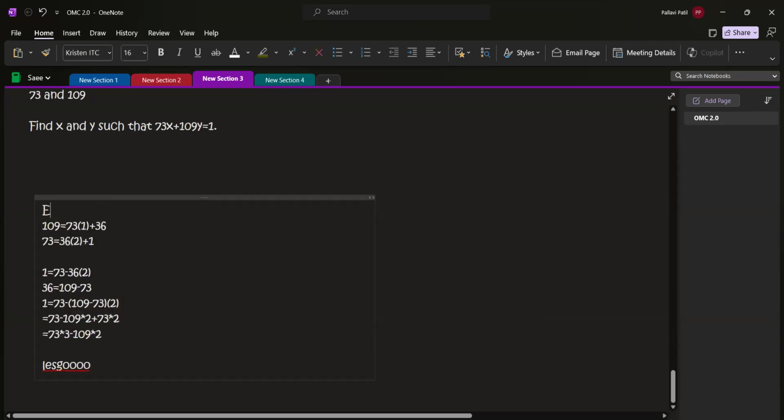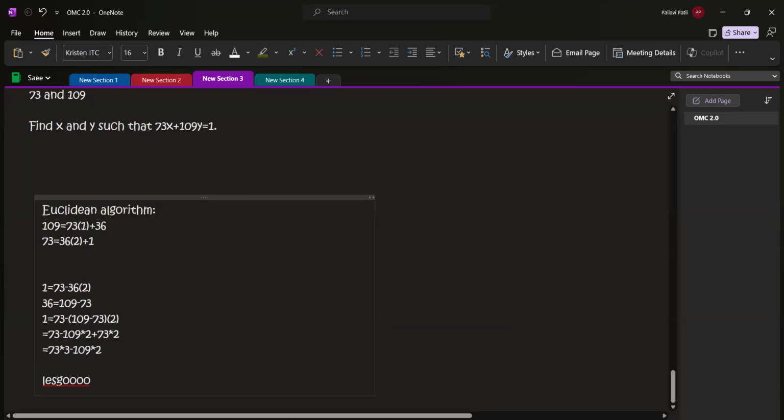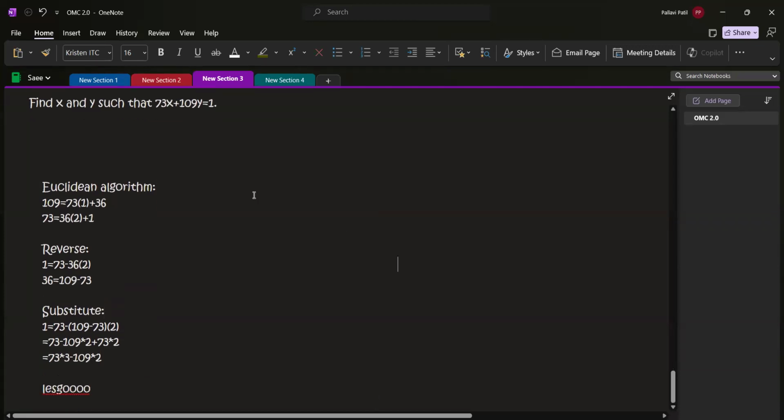So we do the Euclidean algorithm first, and then we do the reverse, and then we substitute. Is there any way to substitute like this?